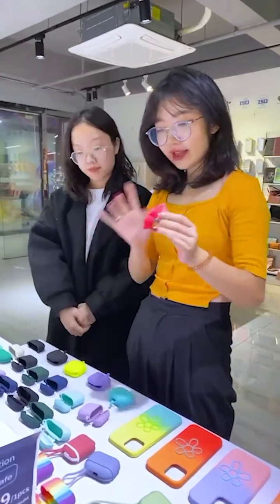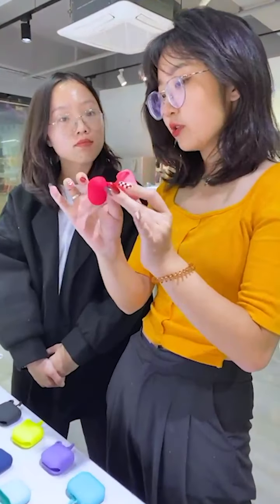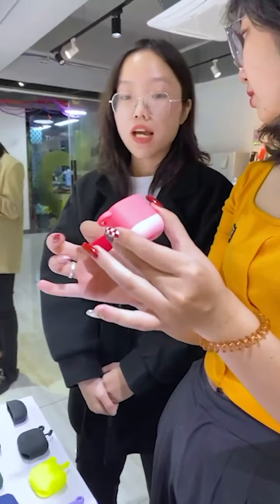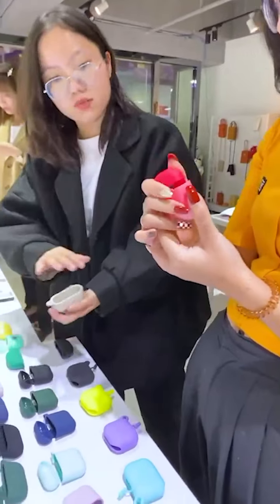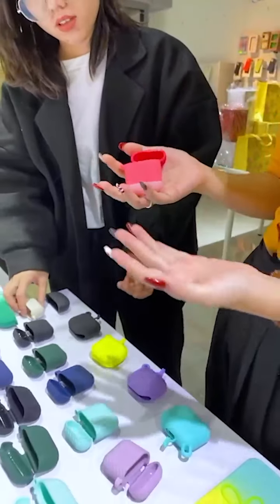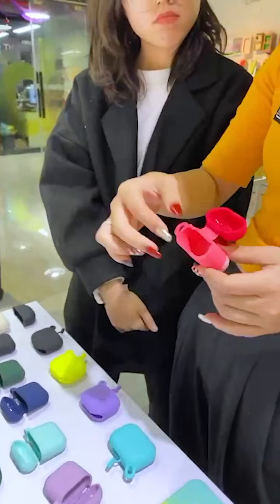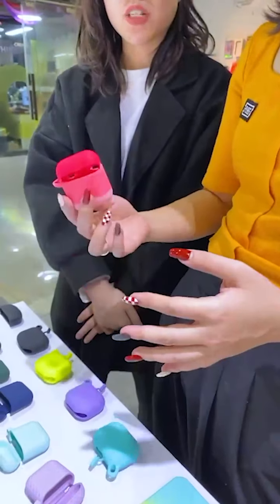I find that you just offer the Apple case with a connection here. Yeah, we got a connection. Normally it's a two-piece design, but this one is a one-piece design. So I think it has a very good appearance, but is also functional. And it's sealed, so it gives our AirPods better protection.